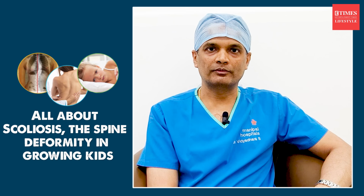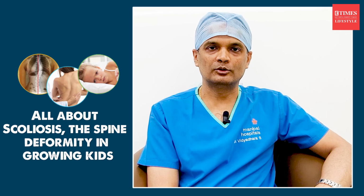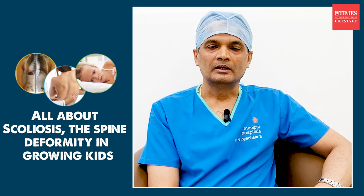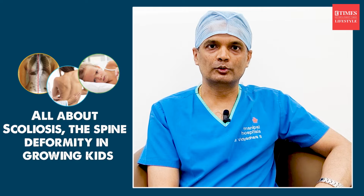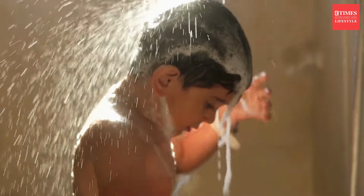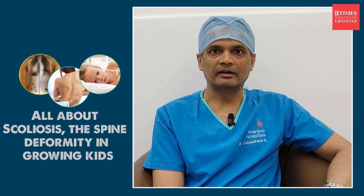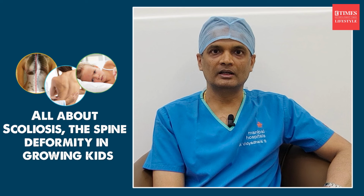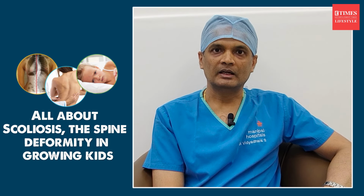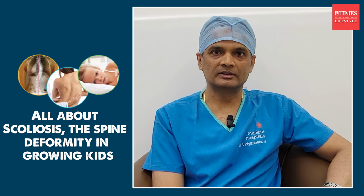From 25 to 45 degrees of curve, we give a brace and also ask the child to follow Schroth exercises under supervision. The child needs to wear a brace for 23 hours a day and remove it only at the time of taking a bath or playing sports. If a child is unaware and ends up with a curve angle of more than 45 degrees at skeletal maturity or any time before that, the child deserves a surgery.